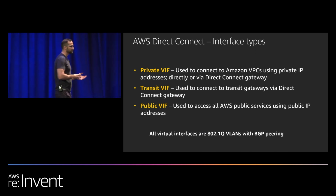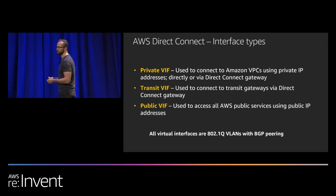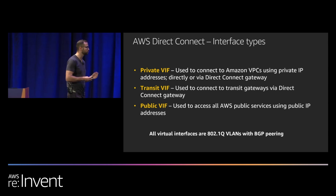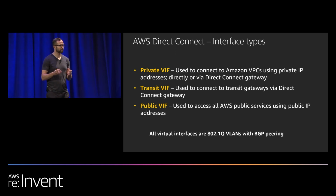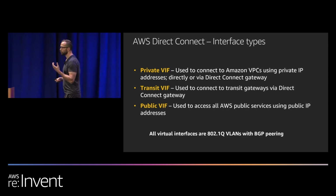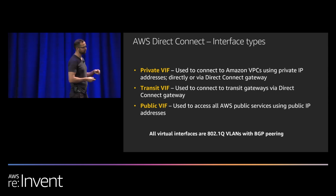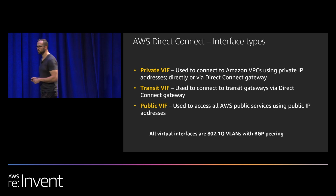We have different flavors of virtual interfaces, and they differ depending on what you're trying to connect to. All of them are a VLAN and a BGP peering session behind the scenes. Now, the difference is depending on what you're connecting to. If you're connecting to a VPC, then you'd be using a private virtual interface. You can do that either directly or use a Direct Connect gateway, and we'll talk about Direct Connect gateway in a moment. If you're connecting to a transit gateway, then you would be using a transit virtual interface, again, through a Direct Connect gateway. And then finally, if you're connecting to stuff outside of your VPC, public IP addresses belonging to AWS, that's when you use a public virtual interface.